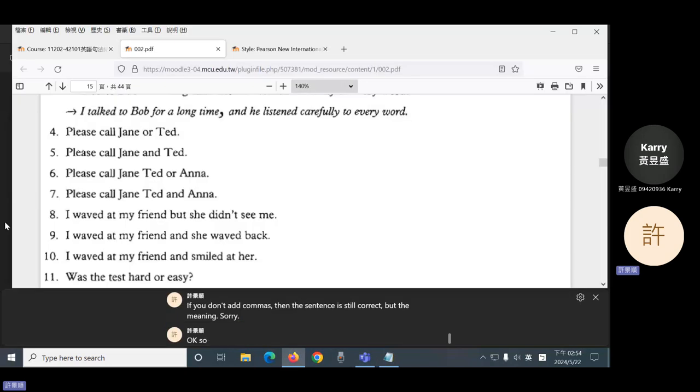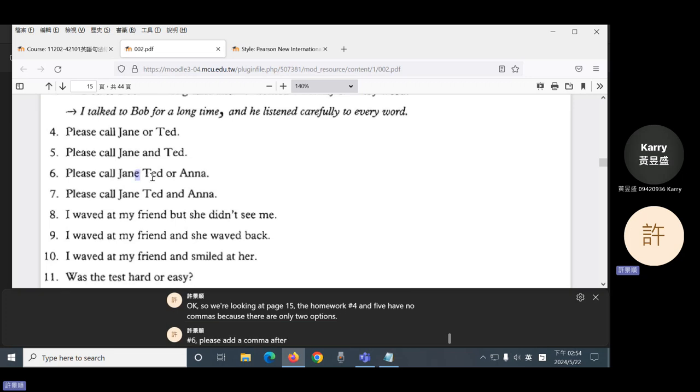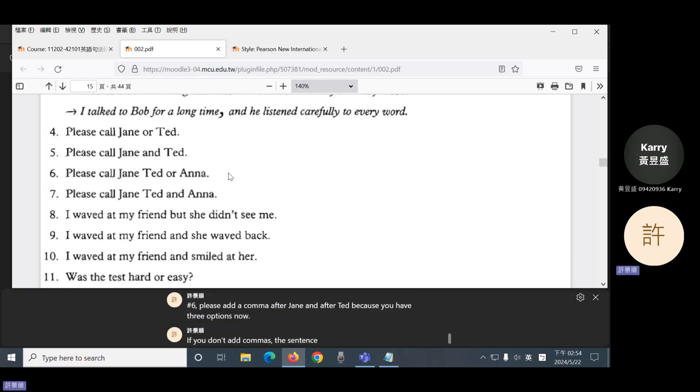Okay, so we're looking at page 15, the homework. Number 4 and 5 have no commas because there are only two options. Number 6, please add a comma after Jane and after Ted because you have three options. Now, if you don't add commas, the sentence grammar is still correct, but the meaning is different.